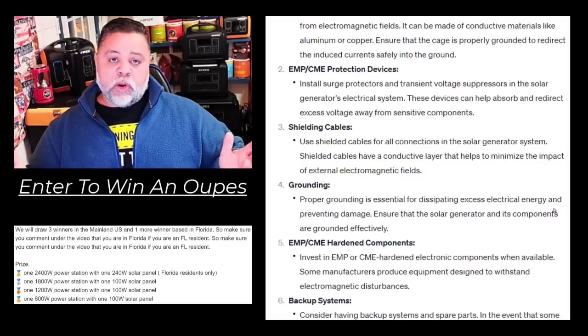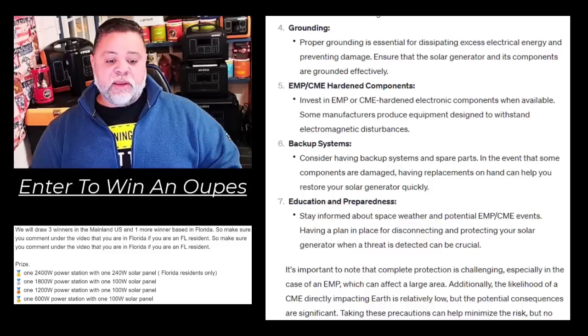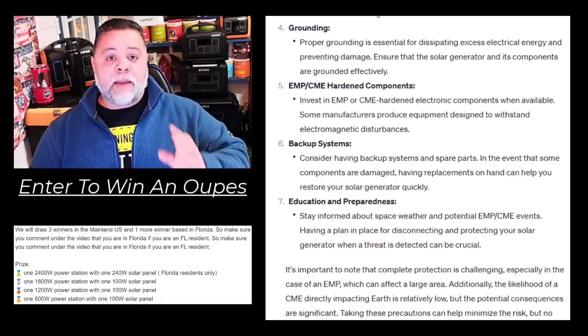Backup systems, we all know about redundancy because we are preppers. And then they say number 7, education and preparedness. Stay informed about space weather and potential EMP/CME events. Having a plan in place for disconnecting and protecting your solar generator when a threat is detected can be crucial.